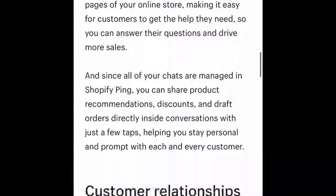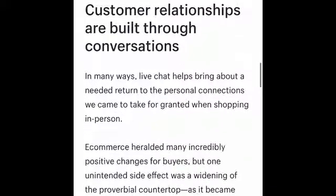Like I said, once you get Shopify, you can download the Shopify Ping app right through your app store, and just use it to your benefit. Use it as a tool to help you close more sales by being there to answer your customer's questions. And like I said, being there to build your relationship.